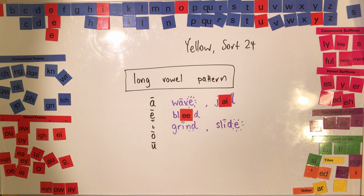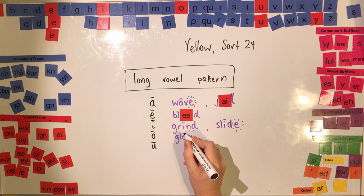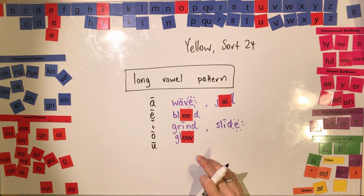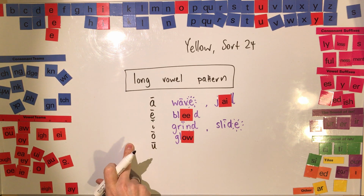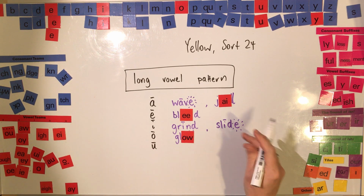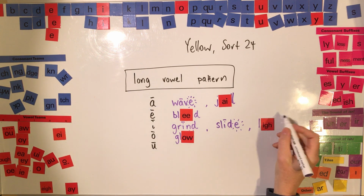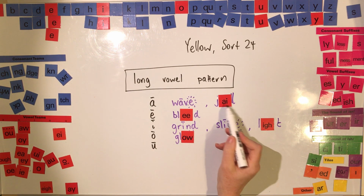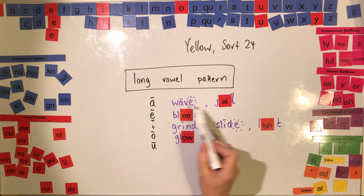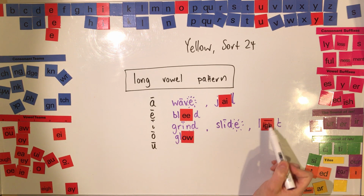Okay, O. We've got glow. That is the vowel team OW saying its long sound. So there's a vowel team in each. Just so I doesn't feel left out, we've got the vowel team IGH. Do you remember saying I? There's more than one vowel team for each letter, but we'll just touch on one just for recapping. AI says A, EE says E, IGH says I, it's the 3-letter I.